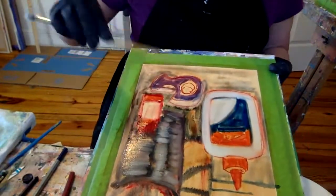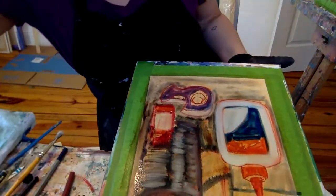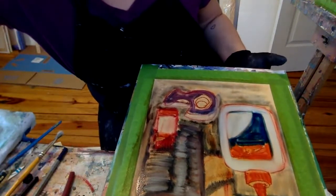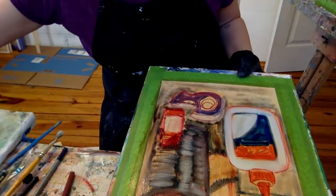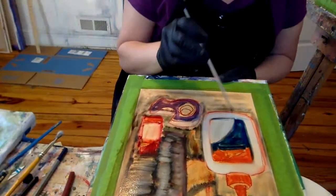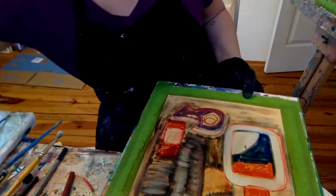So yeah, there's lettering here that, let's say I wanted to do this red lettering. If I tried it right now while this paint is still really wet, it's just gonna turn pink. I won't get a nice contrast. I'm gonna try it out. I don't have a good brush. Let's see here.